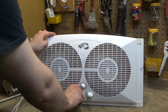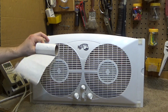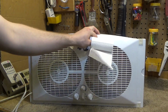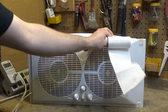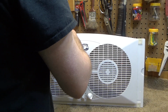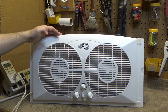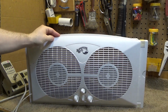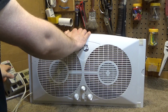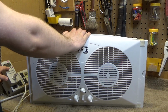Let's go to the high. And yeah, the airflow still is not really that impressive. It's okay, but it's not anything to write home about. I think for the amount of noise it makes, the airflow is pretty limited. It's very loud. That is 0.57 amps, 65.3 watts, and a 0.93 power factor.